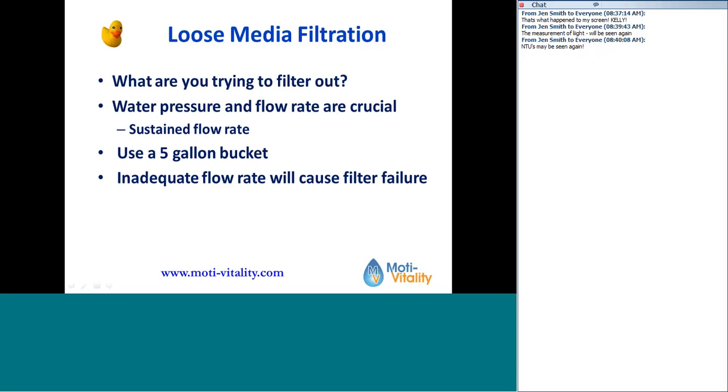Inadequate flow rate will cause filter failure. You may need to install these in parallel in order to get the higher flow rate, and that's important because in these units that we had, we were putting 3 of them in parallel. I'll explain what parallel is in a minute, but rather than putting in really large, gigantic filters, it may make sense to put in 2 or 3 normal size, smaller filters, so that you don't need as much water pressure to lift that media bed.